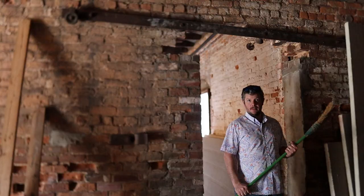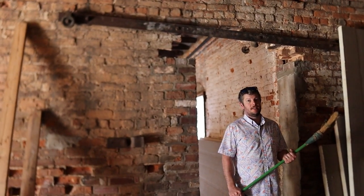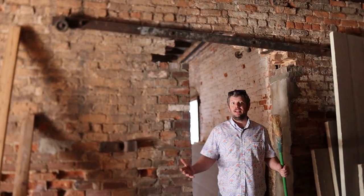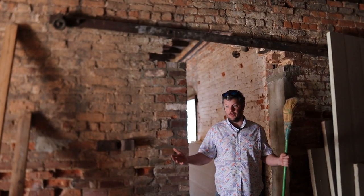Okay. So since our last weekly update, I decided that if we're gonna redo this opening here, we need to do it to the right size for a real normal door you can buy at the store.